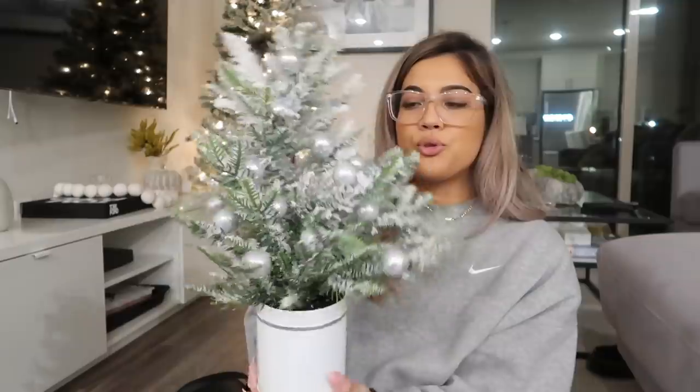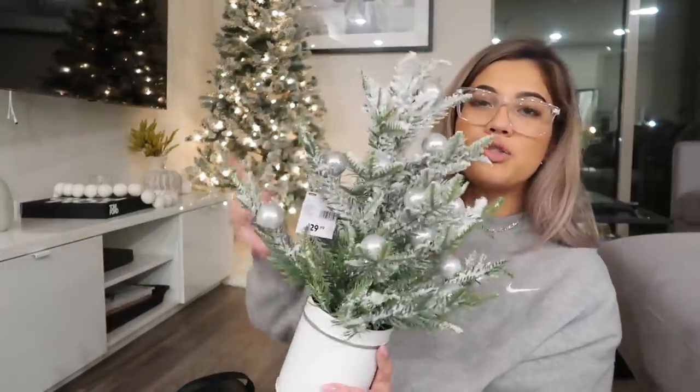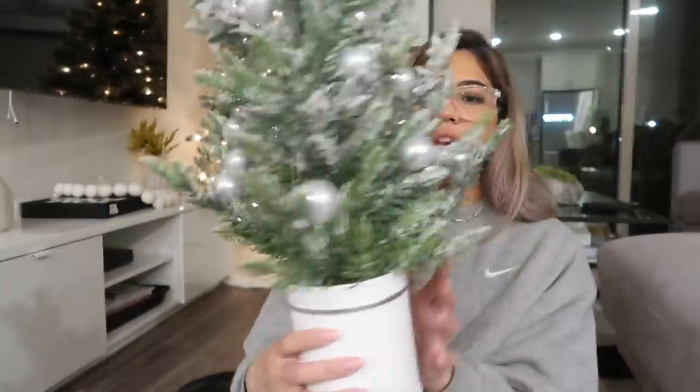I think it'll look really good with my other decor because I have all white decor and we're gonna stick to the Winter Wonderland theme over here on the TV stand. And then I also got this little tree. I liked the all white and it kind of reminds me of my tree back there. It's flocked and has little ornaments on it. I thought that was so cute. So we'll probably put that in my entry table.